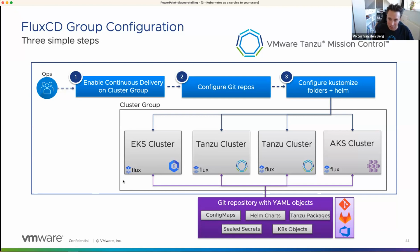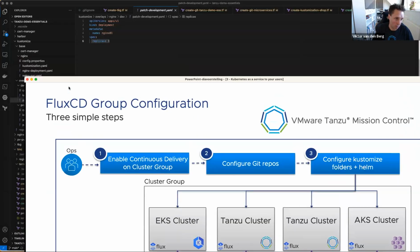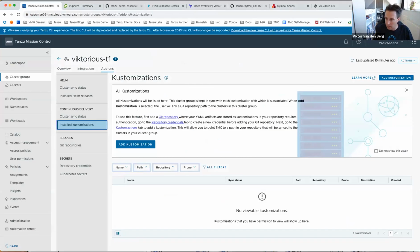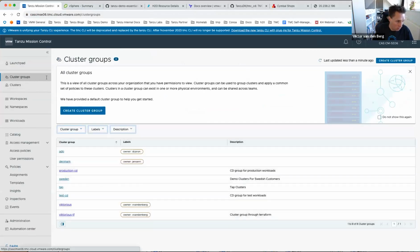Are there any questions, Robert, before we switch to the demo? No, I think you should just go on with the demo. So yeah, okay, I'll do that. So let's go back to our environment, and let me see what the current configuration is. Give me 1 second, please.